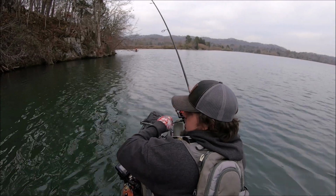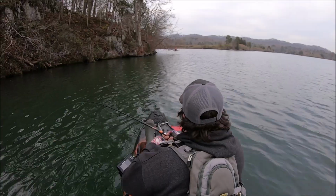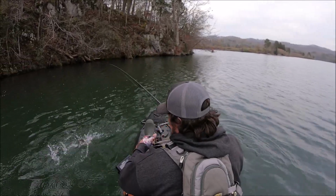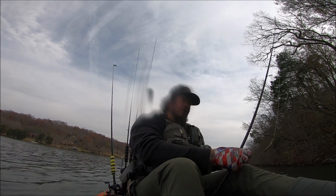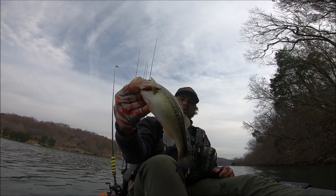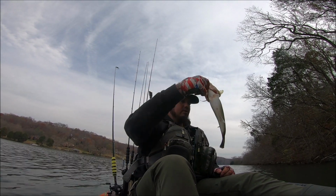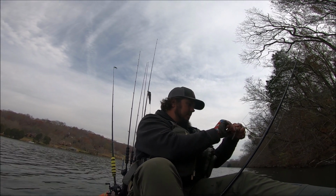Oh, there's a good one. Get out of that tree. Get out of that tree. Just a largey, another largemouth. They're pretty strong. It's been a good day, I'm not gonna lie. We've caught a lot of fish. No giants, but caught some fish. Another little largemouth right there. Boom. There we go. Let's get it back, catch another one. They're munching, we're gonna keep catching.